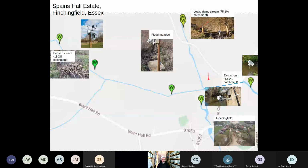75% comes down the main stem, some 11% comes down the beaver stream, and 13 or 14% on the east stream. And we're measuring either side of dams, we're measuring either side of the beavers, we're monitoring the volume within the beaver pond, and we're looking at the differences also downstream, as well as, of course, having an automatic weather station or two to keep an eye on the weather.